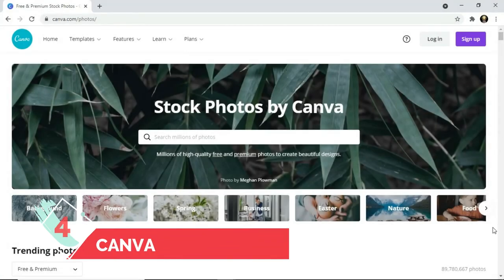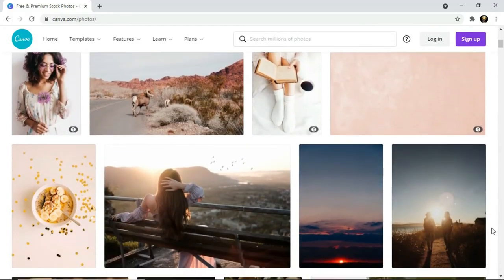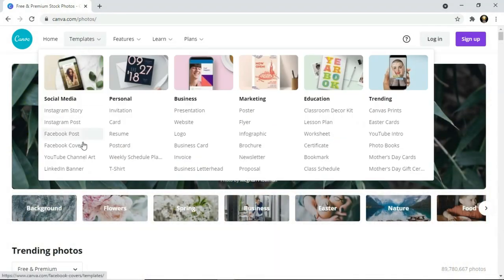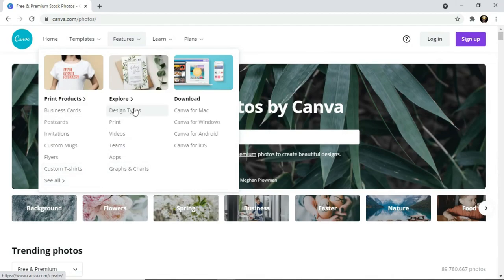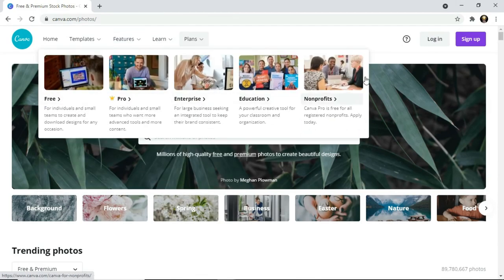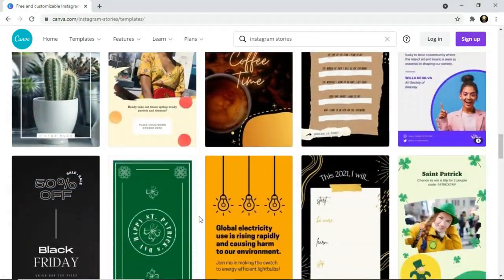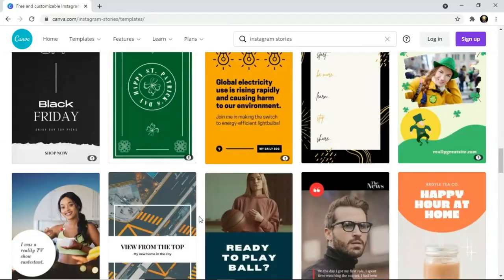Coming up on number 4, we have free stock photos by canva.com. With an amazing variety of stock photos, this website even has tons of templates, with some other features and some courses and articles to learn from with some free and premium plans. Not just this, but you can also design your YouTube thumbnails and free slideshows for your presentations.